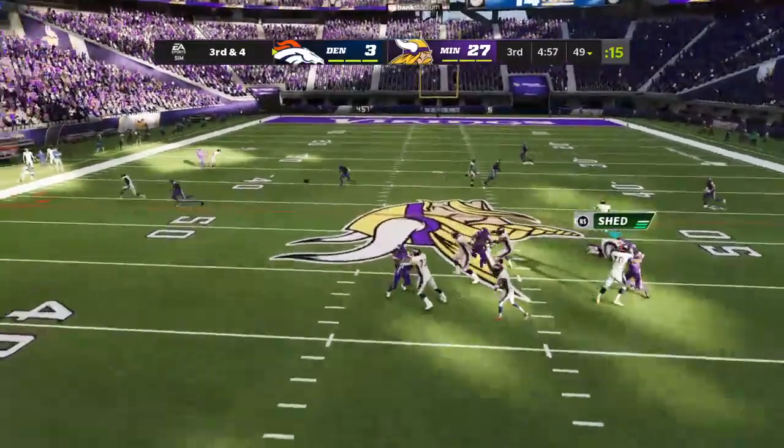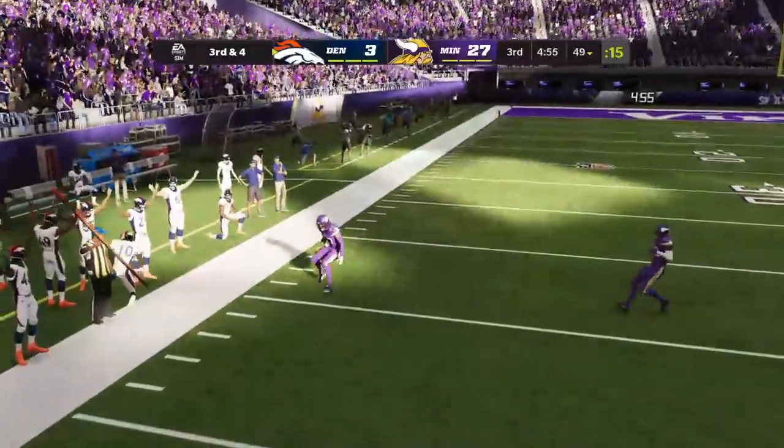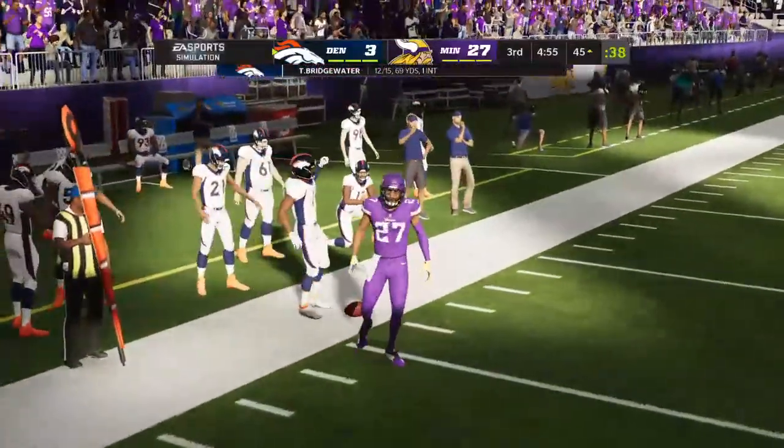Bridgewater now. Got a man. It's Judy, complete. And he's out of bounds. 3rd and 4.